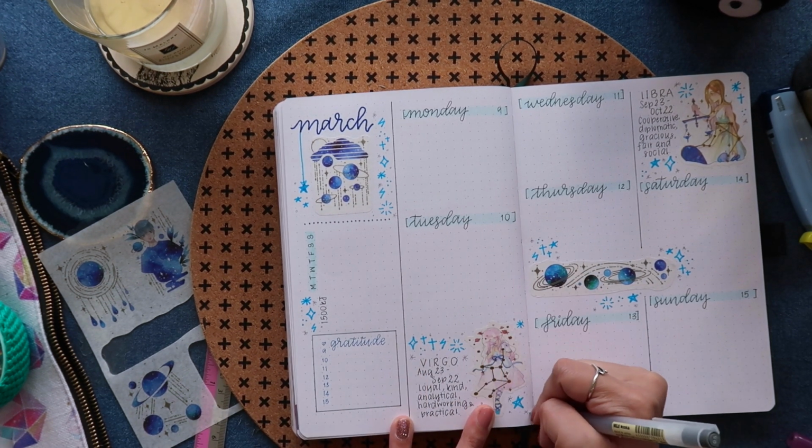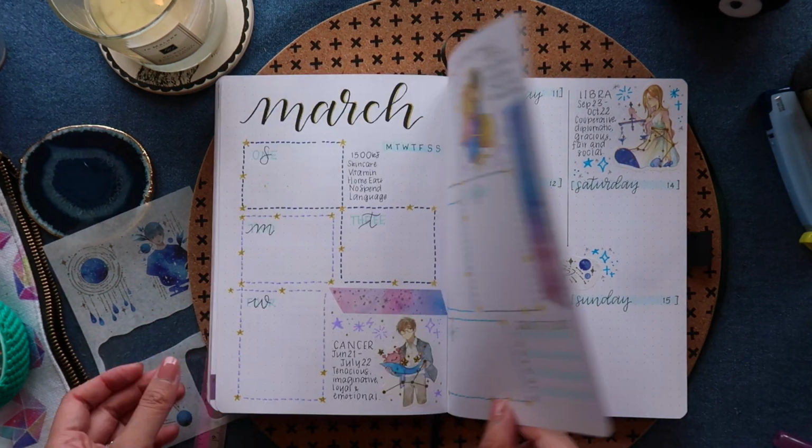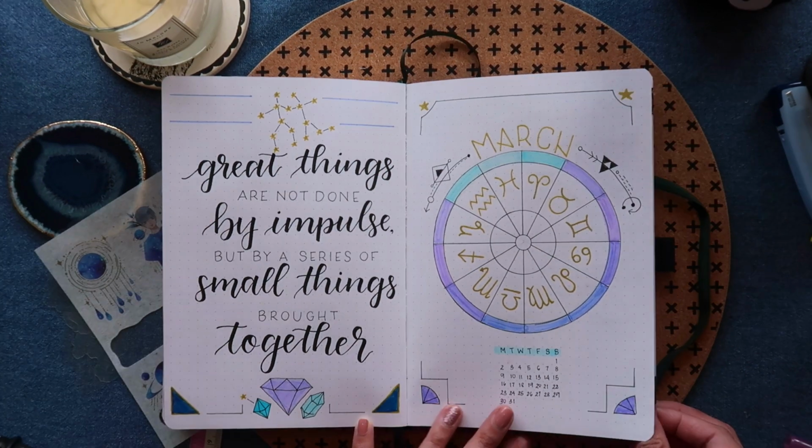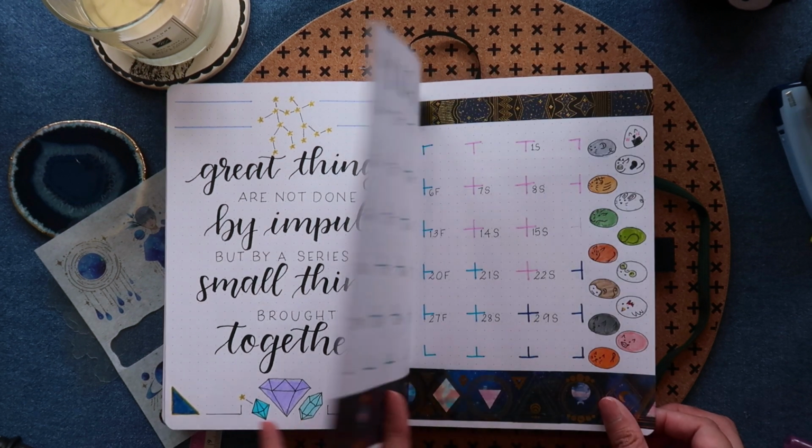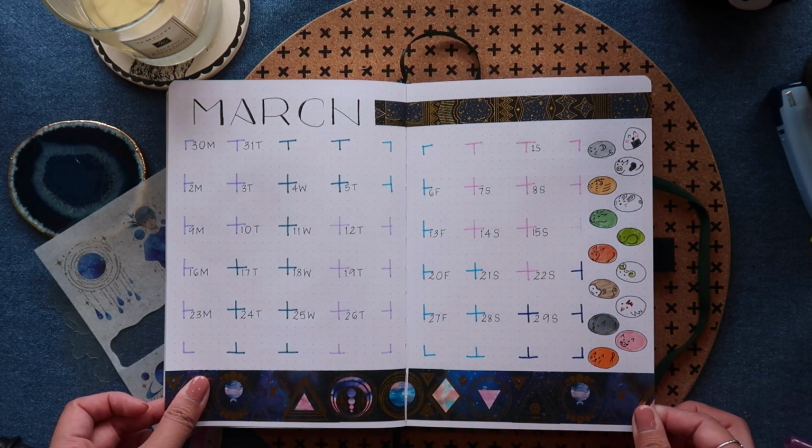And voila, all done. A super easy spread. So just flipping through now, here is my setup for March. And I really liked how it turned out actually.